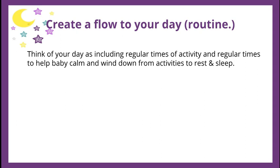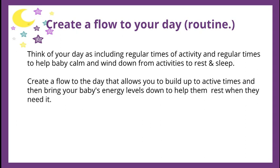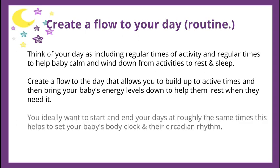So think of your regular sequence of events as a way of building the energy up and bringing it back down again, so that you can help your baby to nap and rest when they need to, but also play and interact and explore at the right time too. So create a flow to your day that allows you to build up to the active times and then allows you to bring your baby's energy levels back down to help them to rest when it's time for naps.